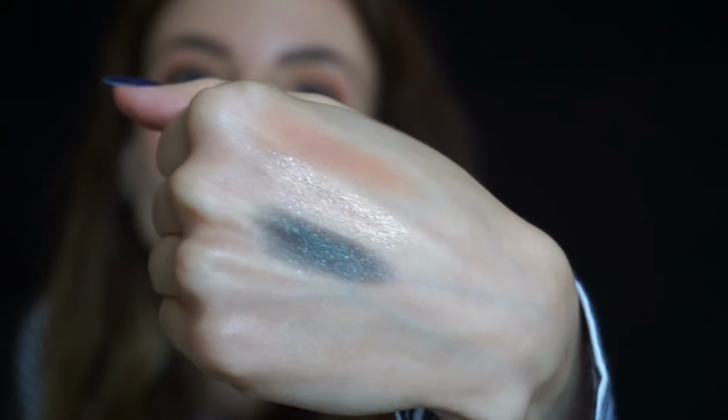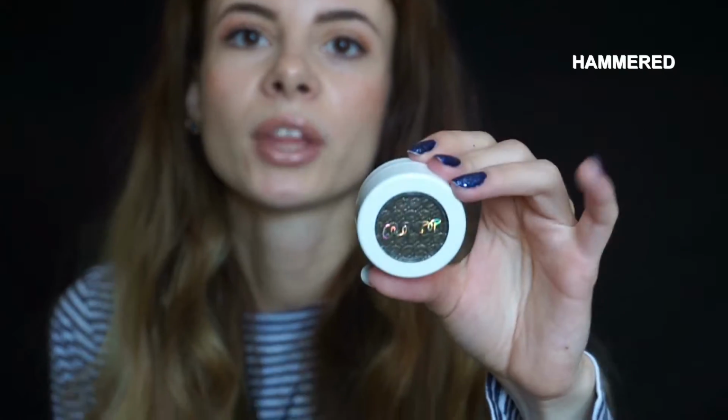I don't know why I waited three days to open this packaging and didn't wear anything. Look, guys, it's stunning. Stunning, stunning Colourpop. Absolutely amazing. This color is called Shameless. And the next eyeshadow, Hammered, I thought would be very similar to Shameless, but I see that this one is different.